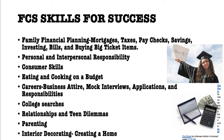careers, which includes how to dress appropriately, mock interviews, how to fill out an application, responsibilities, and how to act while on the job. We also look into colleges and do a research project on a college of their choice.